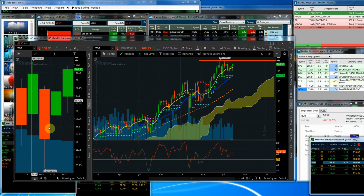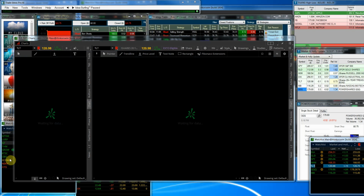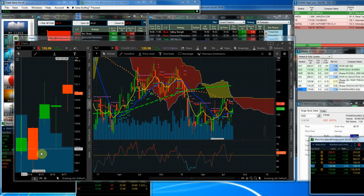IWM, once again a little bit of craziness throughout the week. But looking at the weekly candles, we're still riding above that 8 EMA, so looking good on the weekly. TLT, another chart that's all over the place on the daily. The weekly, we had our third week of gains.